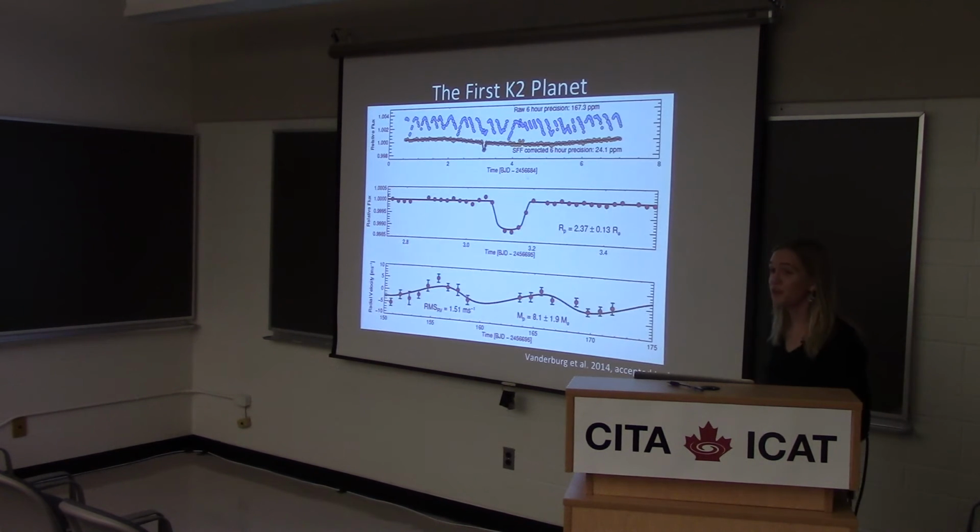Andrew also found the first transiting planet in the K2 data. Here's an example of the transit light curve here. And then in collaboration with the HARPS North Consortium, they measured the mass of the planet. And that was one of those objects in the upper right that was consistent with being more volatile rich.